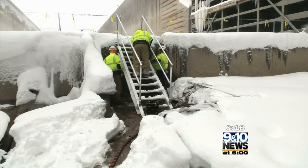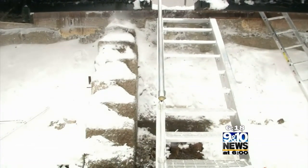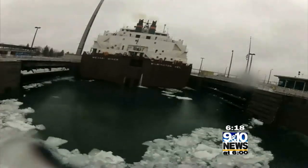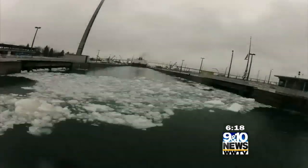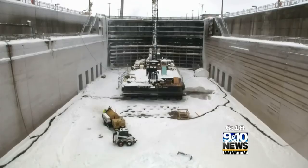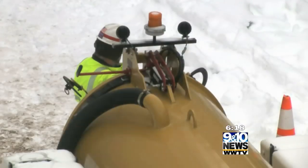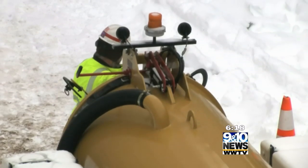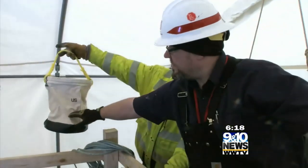We've had crews assemble and put together these new stairwells and handrails to make safer access down in the chamber here. When boats lock through the Poe, there's about 40 feet of water from top to bottom. Guess where all that debris from Lake Superior goes? The Poe has a unique underfloor drainage system, a tile drainage system that gets plugged up and really causes us a lot of issues when we dewater. And so the guys are actually jetting out a lot of those pipes right now and trying to get that cleared up. Sometimes it has to be done by hand.